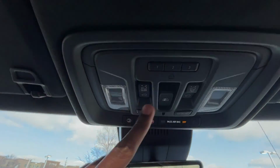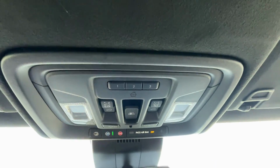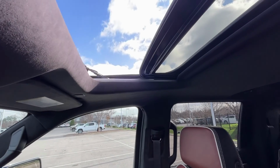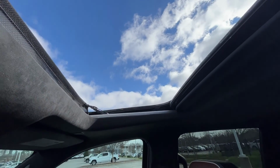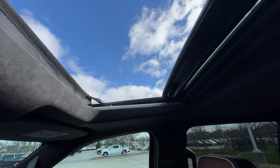Let's check out this sunroof next. One touch, power tilt and slide. Look how far back it goes. Doesn't waste any space there. Really, really nice.